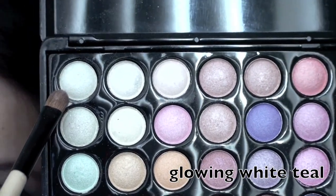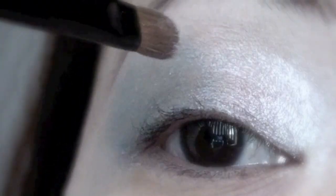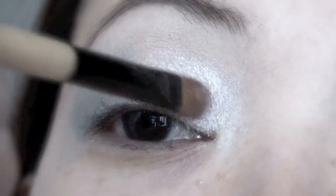Now take a glowing white with teal undertones and apply it to the inner corner of your lid. I'm using the BH Cosmetics Tropical Shimmer. For areas like this and concentrated color, I like to use a firm, flat brush to pat on the color.